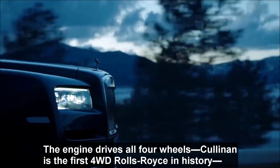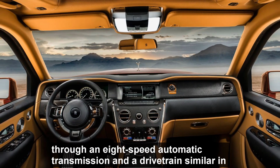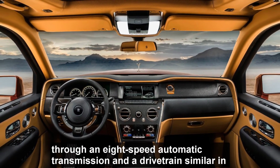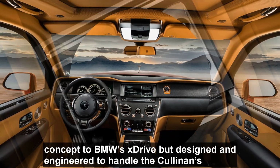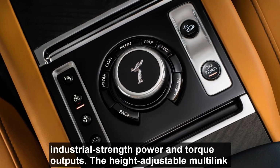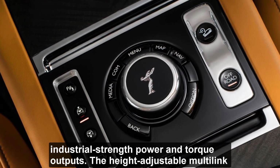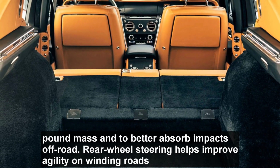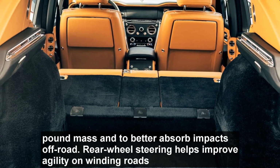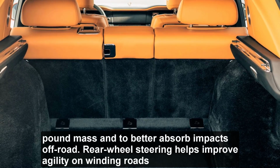The engine drives all 4 wheels. Cullinan is the first 4WD Rolls-Royce in history, through an 8-speed automatic transmission and a drivetrain similar in concept to BMW's xDrive but designed and engineered to handle the Cullinan's industrial strength power and torque outputs. The height-adjustable multi-link suspension is also unique to Cullinan, with larger area springs to handle the car's 5,864-pound mass and to better absorb impacts off-road. Rear-wheel steering helps improve agility on winding roads.